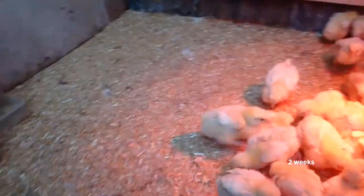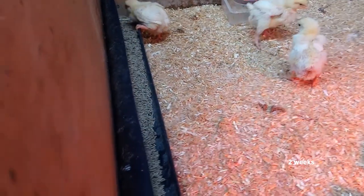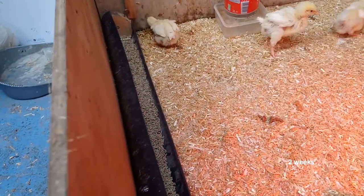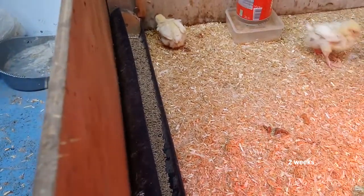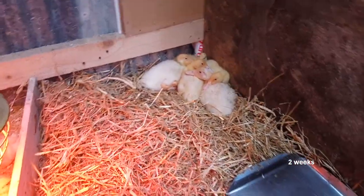They eat the same starter pellets. We decided to change the feeder, just using a pipe cut in a way that they can access the feed. So actually they're sharing the same feeder with ducks. We have some of them.